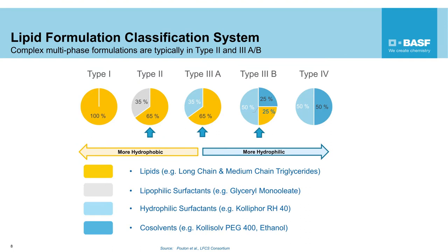Looking at the lipid formulation classification system, again, we have essentially four different types, and you start with medium and long chain triglycerides, simple systems that ultimately get lipolyzed inside the gut and the drug gets released. You move into more complex systems such as type 2 and type 3, 3A and 3B, and now you're adding things like a lipidic surfactant. So in type 2, you're adding something like a glyceromonooleate, fully miscible within a medium chain triglyceride system, but now once that drug gets released, you're emulsifying some of those droplets, so you don't just have these very large millimeter scale droplets being released, they now are on the micron scale.